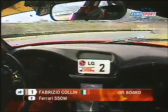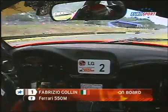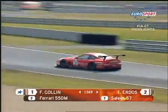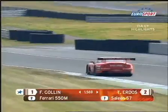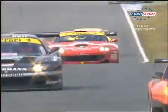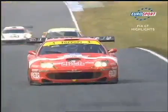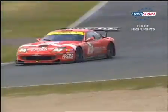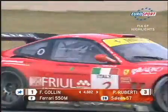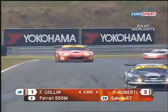This is the number 1 car. Matteo Bobbi and Gabriele Gardel having to work very hard from the back of the grid and change an engine. This then the gap. Fabrizio Golin in the lead, having still to make a pit stop, with a 1.5 second advantage over Tommy Erdos. And you can see just how much debris is being thrown around the track during this tight and very twisty race.